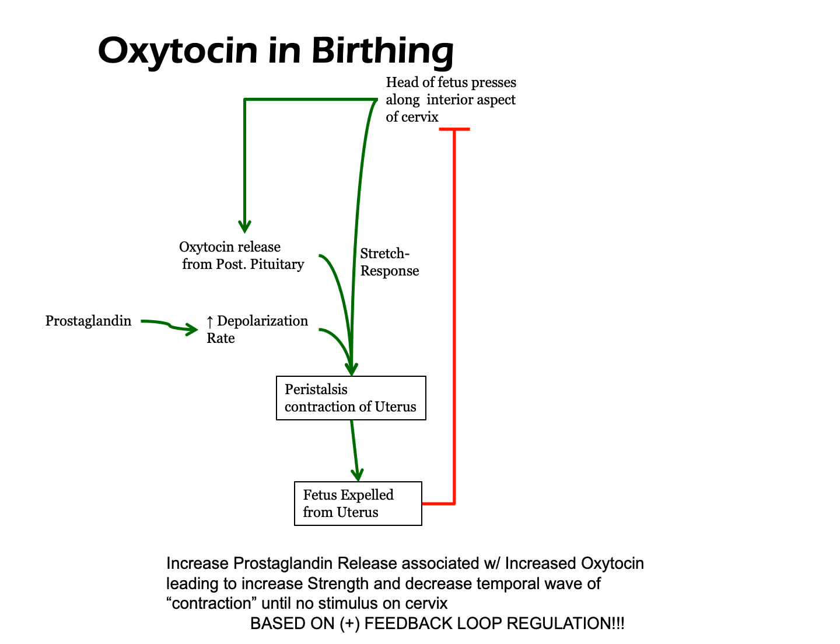What we have to remember here is that the increase of prostaglandin release is associated with increase of oxytocin release and the overall increasing strength of contractions in a temporal wave fashion. This is all done on a positive feedback loop, with the stress being pressure on the cervix. So let's go ahead and take a look at the stages of labor leading to the expulsion of the fetus.